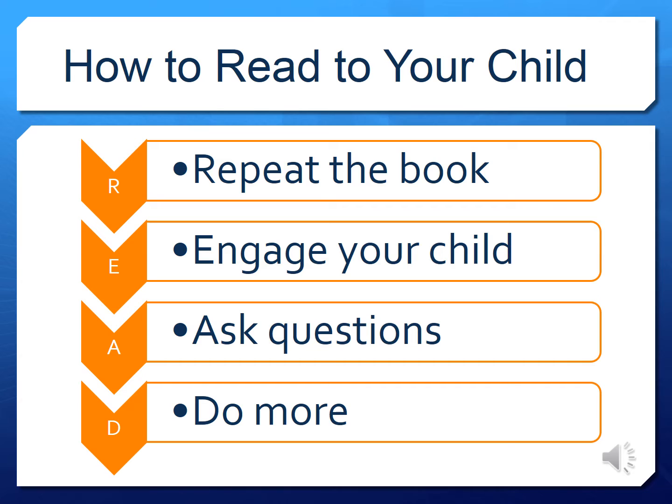When reading books to your children, it is okay to repeat a story several times. Children enjoy repetition. Use an animated voice to keep the child engaged. Ask lots of questions and talk about things you learned from the story.